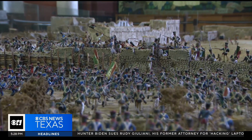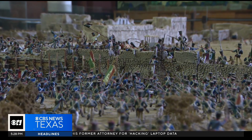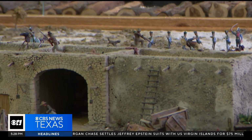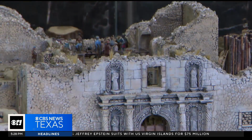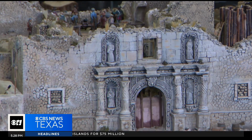Every time he finds out that something's incorrect, he would melt it down and redo it. There was a time when he found out one of the buildings was the wrong height, so he took the building off, made it taller, and then all the people on it had to be recast because their arms were at the wrong angle with the gun, so he had to recast them. So the attention to detail and accuracy is off the charts.